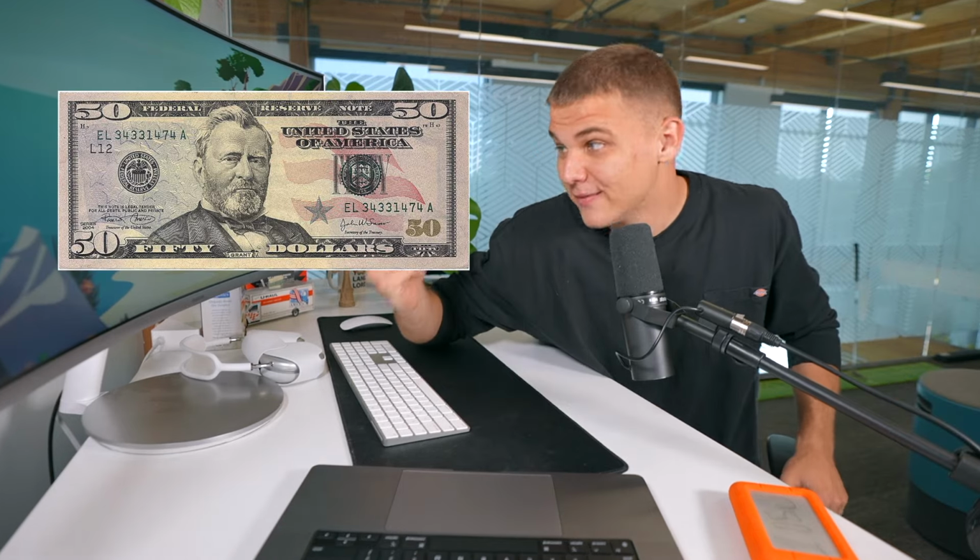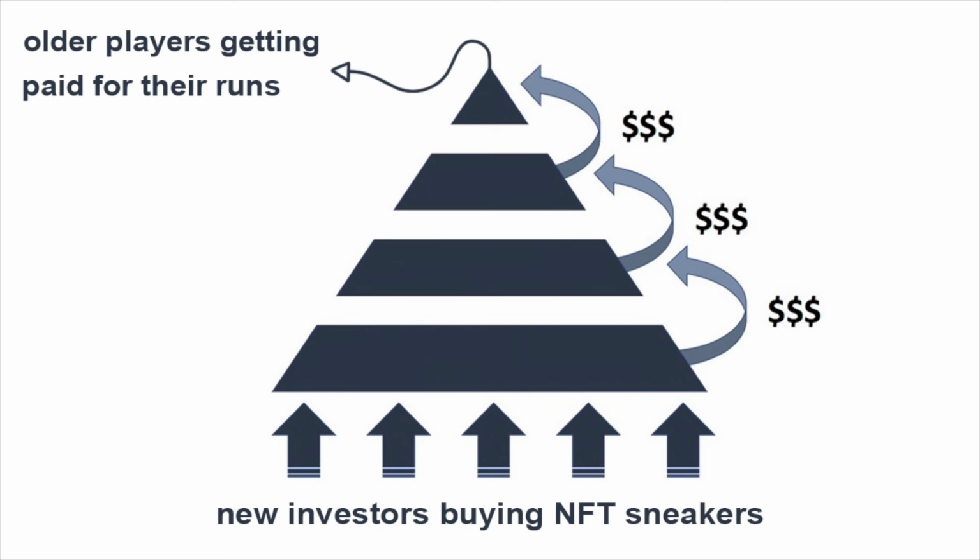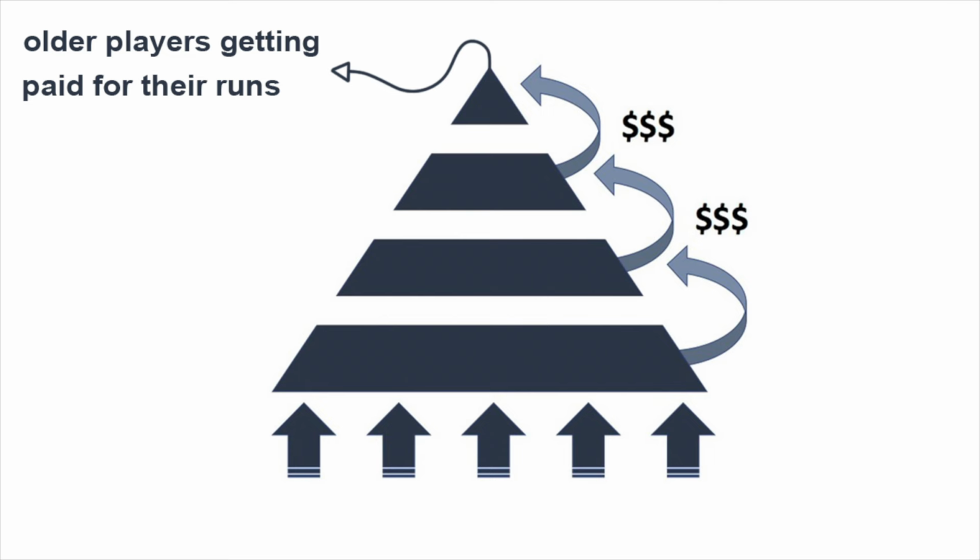I gotta admit, making 50 bucks for a 10-minute run every day sounds pretty enticing, but there is a sort of darker side to it. You can argue on whether this is a pyramid scheme or not, but at the end of the day, the only way new money enters this app is from new users signing up and investing into these NFT sneakers. Which means if there's no new investors coming in and purchasing shoes, then this whole thing kind of crumbles. So although I really like this concept, it does share a lot of characteristics with the pyramid scheme. And in this video, I want to try and exploit this pyramid scheme in order to hopefully come up on a quick bag.